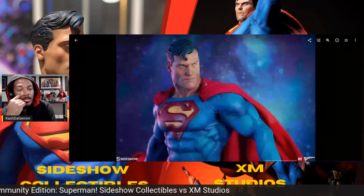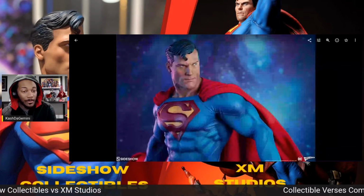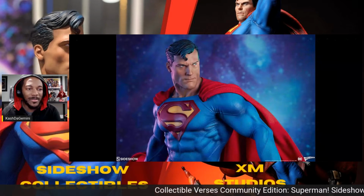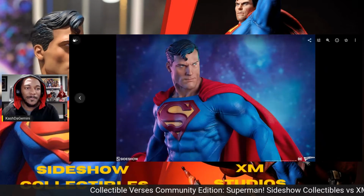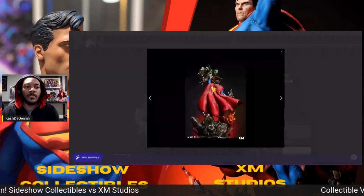Now, the skin tone, I know that bothered a lot of people, but it doesn't actually bother me at all. It just doesn't. So I'll pull up a couple pictures of the XM Studios one for those of you who haven't seen it. So here we go with XM.